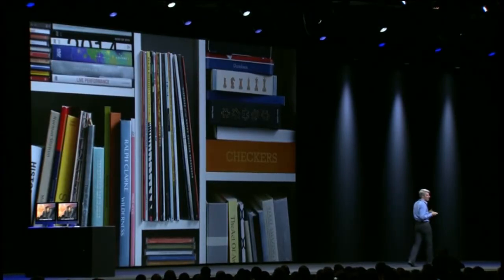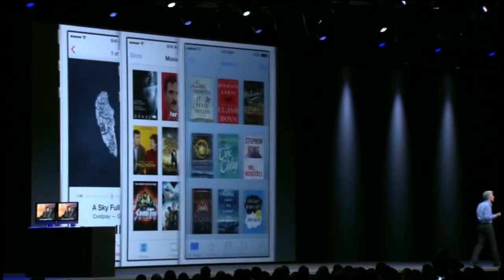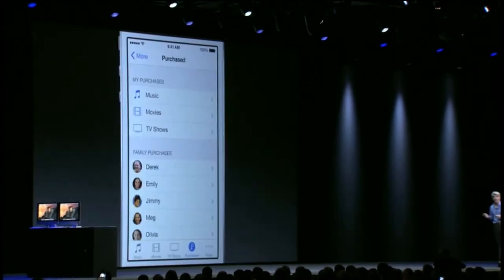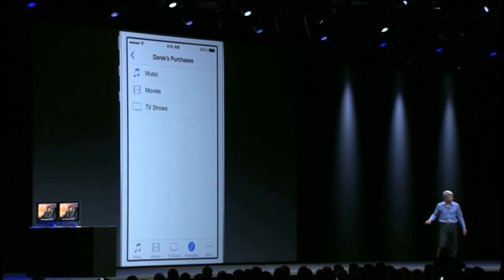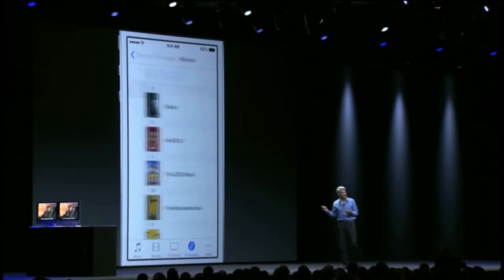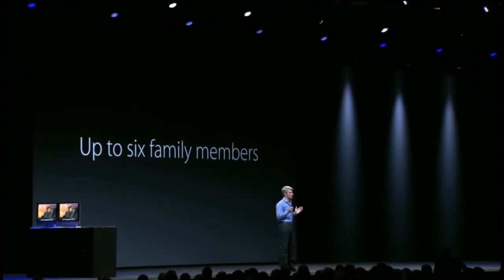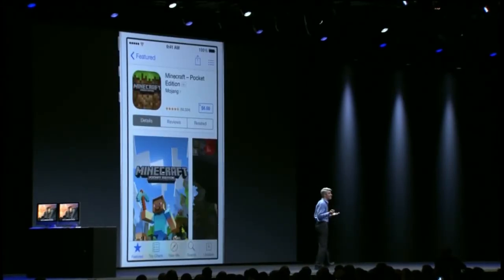Now, of course, we're also used to, in the home, sharing physical media. But increasingly, our media is in the form of songs from iTunes, movies, books, and apps. Well, now, with family sharing, you can get not just your purchases, but the purchases of all the members of your family. You just click right through and download. And this is for up to 6 family members who all share the same credit card.